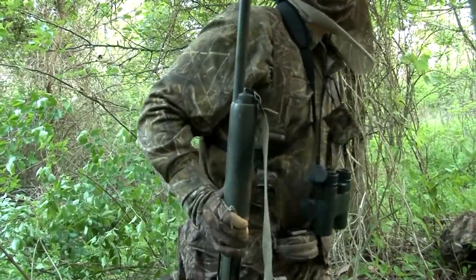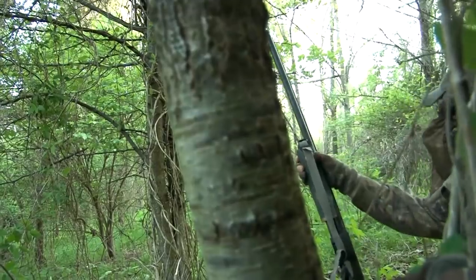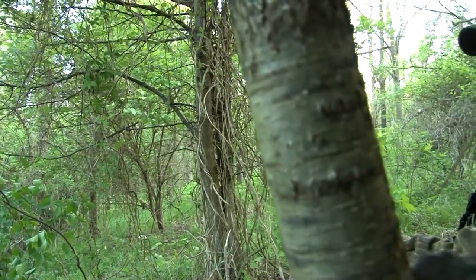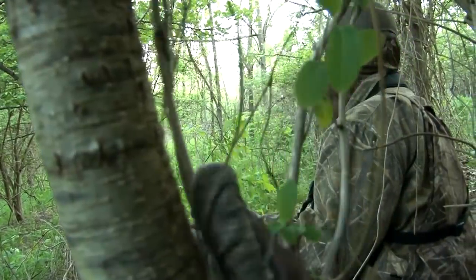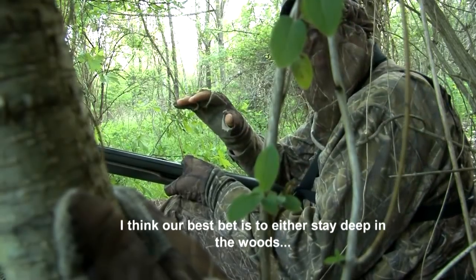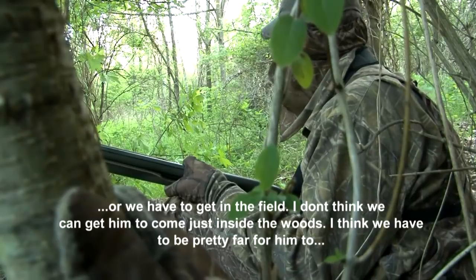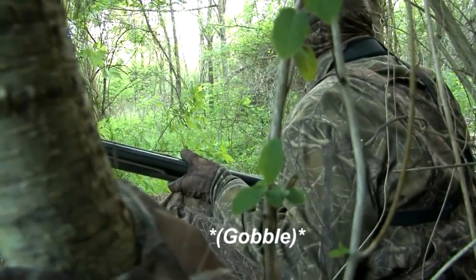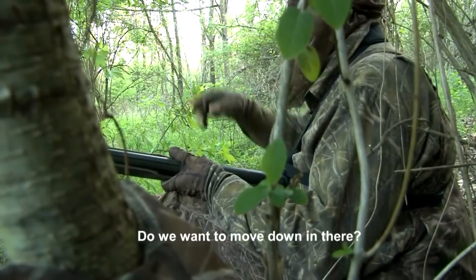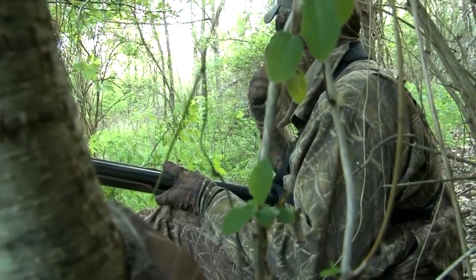Run and gun style turkey hunting is 20% calling and 80% strategy. I think our best bet is to either stay deep in the woods or we have to get in the field. I don't think we can get him to come just inside the woods. I think we have to be pretty far from him. He hasn't got very close the last couple times he's gobbled. Is that close? Yeah. Okay. Do we want to move down in there? Or do we want to move?